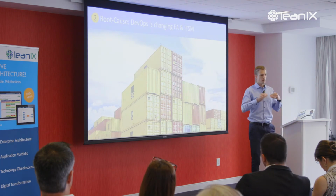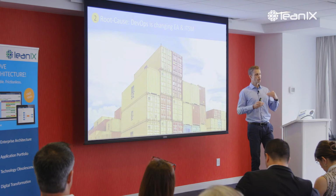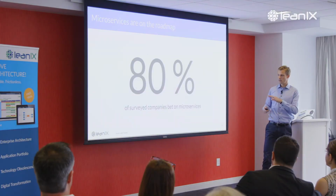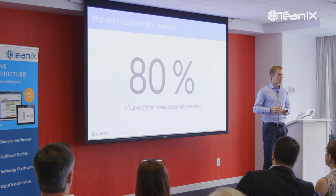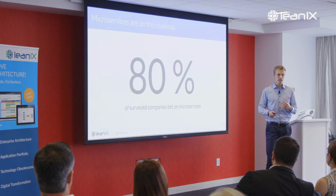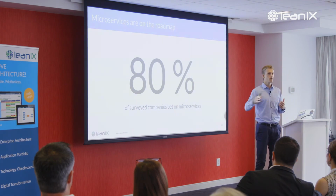If we think back more to the root causes for the issues in adopting enterprise architecture, we see something on the horizon, which is DevOps coming up. I'm not sure how many of you today are already moving into containerized deployments, microservices, and higher frequency of releases. But we asked companies if they want to deploy modern ways of applications like microservices, and we got the response that 80% of the companies we've asked intend to move towards microservices.